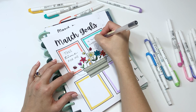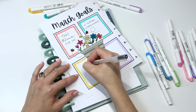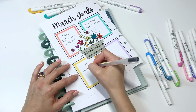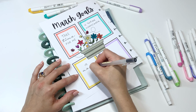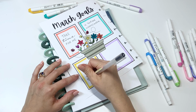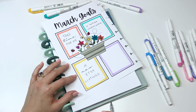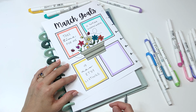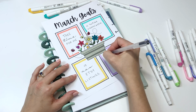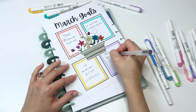So making time for reading or crafting or whatever. The 2 business goals that I have are 4 YouTube videos a week here on this channel, and then 15 new Etsy listings in March. That'll, of course, include the April bundle, which I put out every 20th day of the month is what I aim for. And so I'll have individual items there, as well as I'm hoping to come out with some other printables that are not related to the monthly bundle, because I do come out with those on occasion.